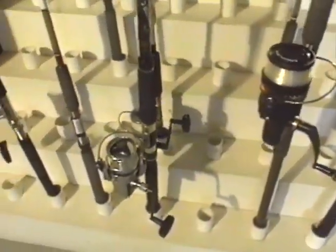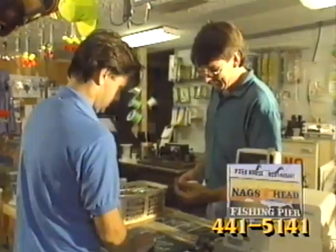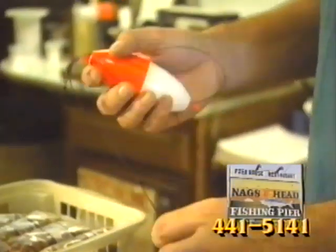Everything you need from rods and reels to lures and bait is right here for rent or sale, and pier personnel will make sure that you are rigged and ready when the fish start biting. When you come here, we can tell you what's biting and what you need, and try not to sell you a store full of tackle that you're not going to need, because we are right here on the pier. We know what's being caught, and we can tell you.